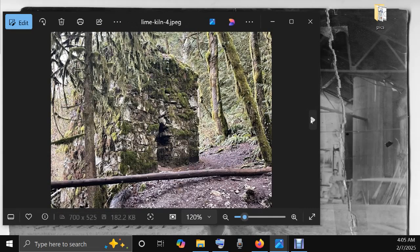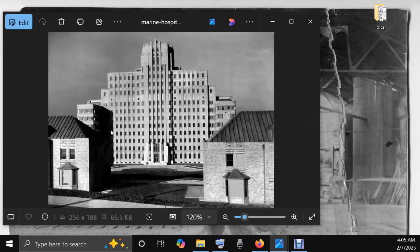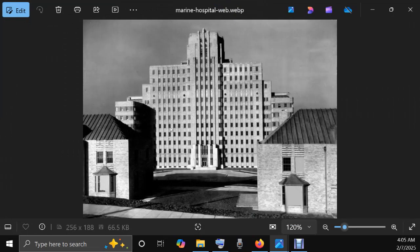1905. Oh, this is where it zoomed us up to. The Marine Hospital in Seattle, Pacific South. It is a Kaiser now, I think, or it's a hospital or something. And here it is, and it won't let me zoom in for some reason. Anyway, this looks almost like a set, like a model. I mean, look at the way everything is stark and clean.